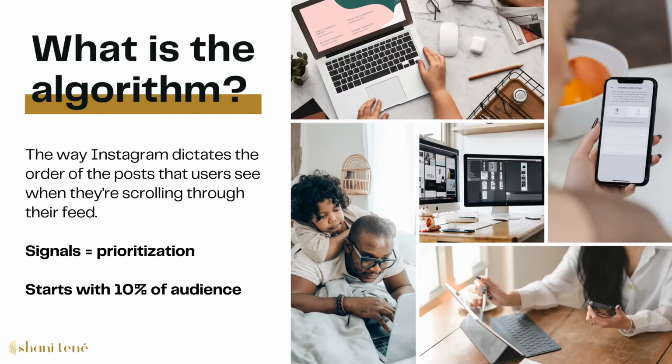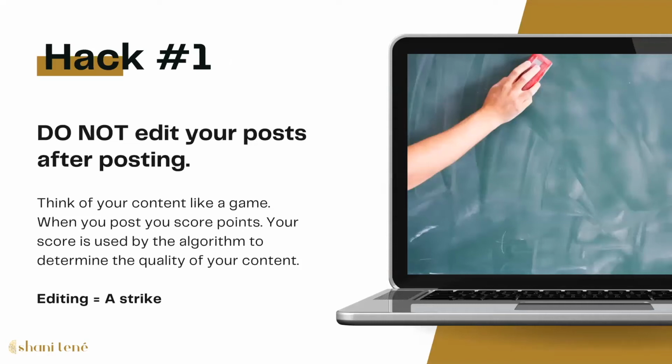So let's dive into the first hack to beat this algorithm. Hack number one: do not edit your post after posting. Think of your content like a game. When you post, you score points. Your score is used by the algorithm to determine the quality of your content.